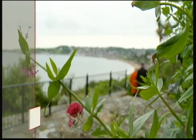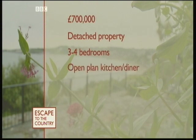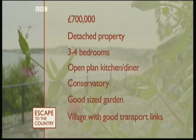For a maximum budget of £700,000, John and Chrissy are after a detached property with 3 to 4 bedrooms, an open-plan kitchen diner, and a conservatory. John has a preference for contemporary interiors, but Chrissy is hankering after a few traditional features, as well as a good-sized garden. They're both hoping for a vibrant village with good public transport links, but the jury is out on whether the location is surrounded by fields of green or acres of blue.